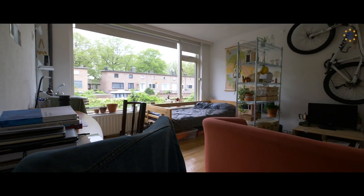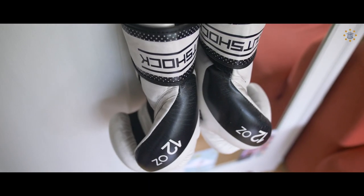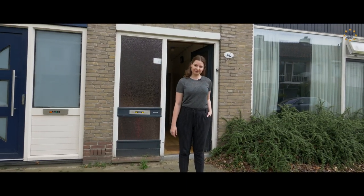If you decide to find your accommodation through the private market, this could be a house in which you could end up. Usually the rooms come unfurnished and you'll be sharing your facilities like the bathroom, the kitchen and your living room with your other housemates. But you'll be living like the Dutch, so it'll be great fun.